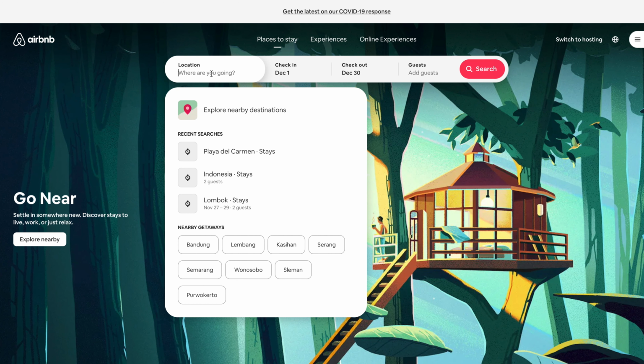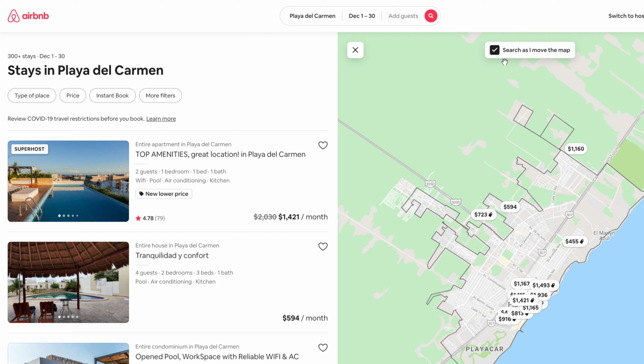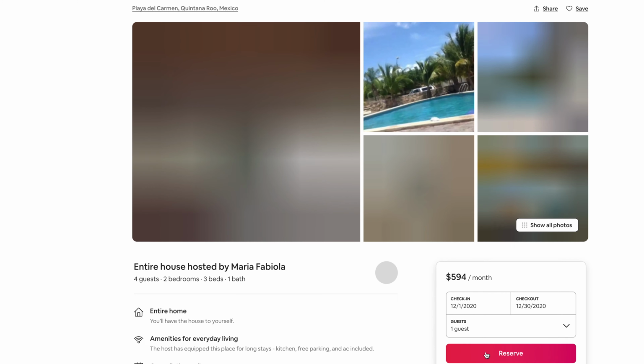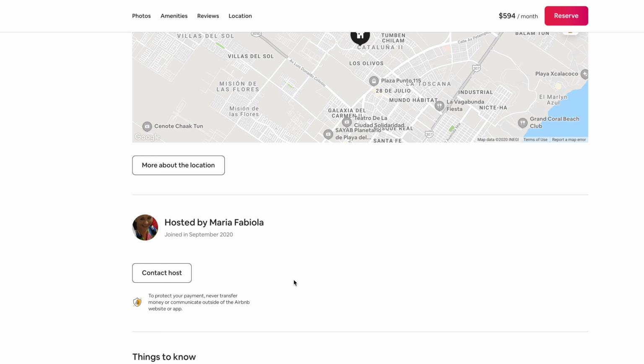Now, starting off with number one, which is gonna be probably your biggest expense, is your accommodation costs. I spent 2 weeks in Playa del Carmen. I chose to use Airbnb for my accommodation. I messaged the host and I asked for a 2-week rate. Typically, if you can, contact the host beforehand because they're typically looking to find guests that are staying for a longer period of time. So if you can get a 2-week or 4-week stay, they're probably going to give you a discount for that long-term booking.